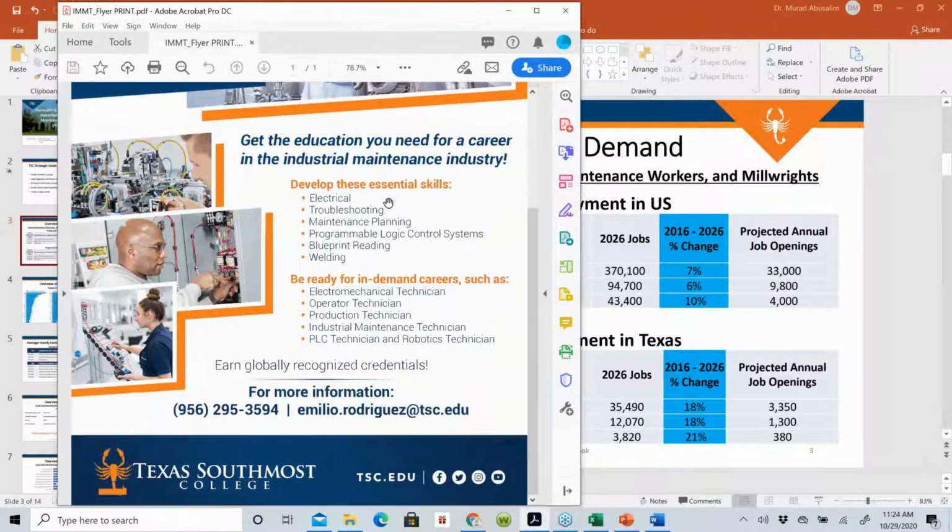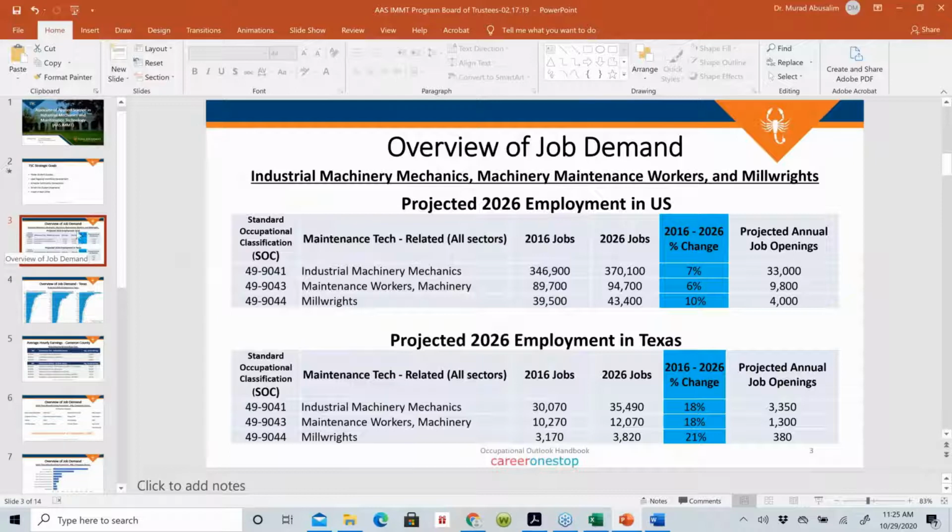The graduates from this program will be able to find jobs in highly in-demand careers, such as operator technicians, production technicians, industrial maintenance technicians, PLC technicians, robotic technicians, and so on. So we're very excited to welcome our first cohort this semester, and if you guys participating in this session are interested in this kind of career, you will be one of the first group to join this program. The video showed briefly some of the new equipment that we just acquired, and one of the robotic arms that we received as a donation from one of the Toyota plants in San Antonio. And as I mentioned earlier, this is one of these careers that have high demand in the region, as well as in Texas.